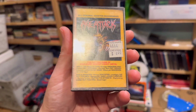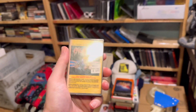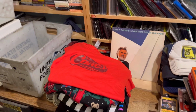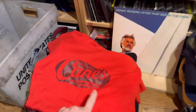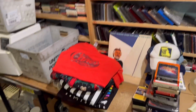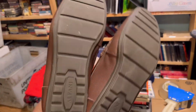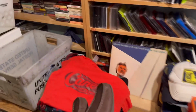We got Axe Attack. Got various artists metal compilation here. Sold for $11. You know I love my fast food merchandise. Raising Cane's Chicken Fingers t-shirt. Sold for $10.14. All right, got these Alfani slip-on shoes. Look like they've never been worn. Sold for $13.